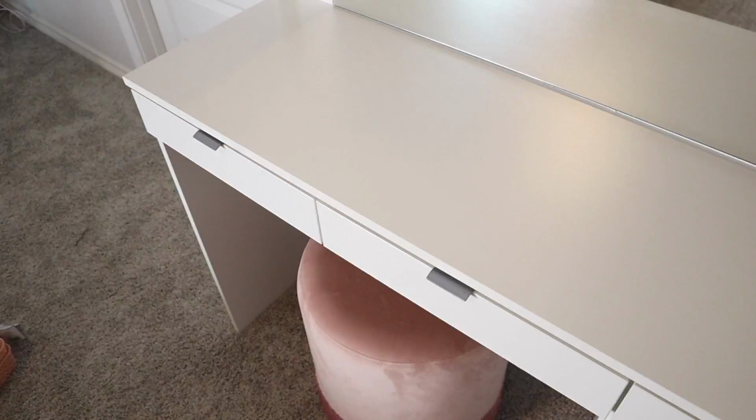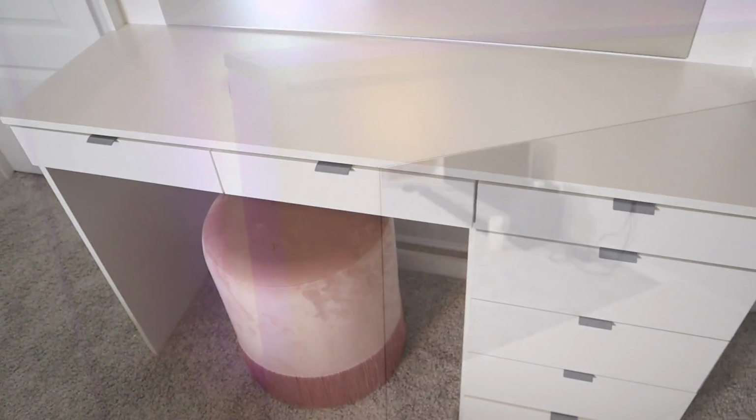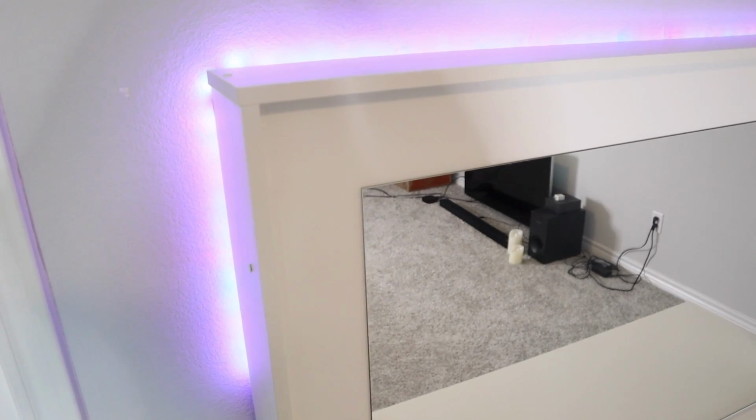And of course I had to buy this pink vanity chair from the home store, and it was priced at $50, so really good deal. And we also got the light strip from the home store as well.